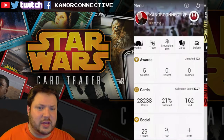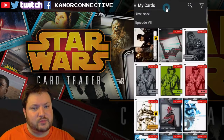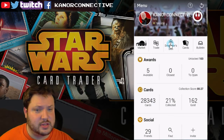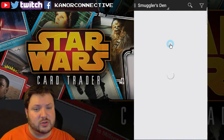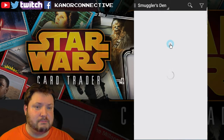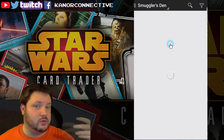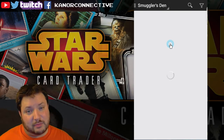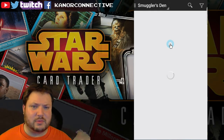Oh, and another thing, if you didn't know, they released the ability now to go to the Smuggler's Den with the new cards, the base 3 cards. So what you can do is, like they had with the base 1 and 2, where you can meld 5 or 10 of the whites, and it'll give you a blue, and then 10 blues will give you a red, 5 reds will give you a green, something like that.